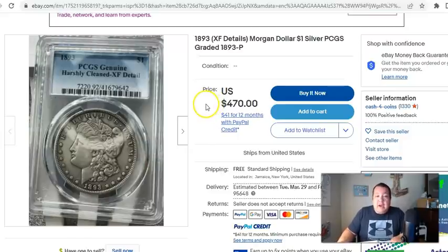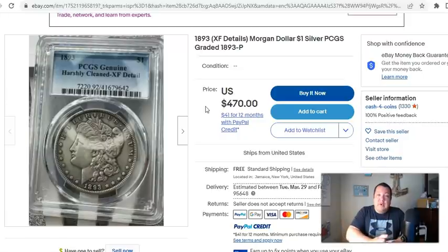And it doesn't matter how good the market is, because this is going to be a tough coin to sell. If you had to buy this coin for resale or flipping, you're going to have a hard time. You need to avoid coins like this if you're a buyer.